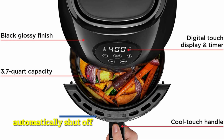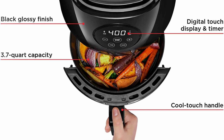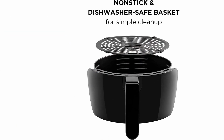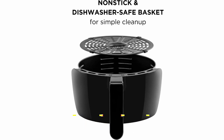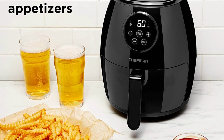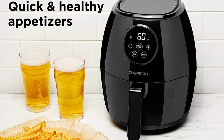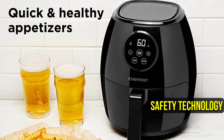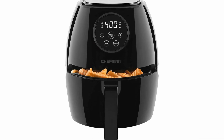The fryer will automatically shut off once the timer is up, so you never have to worry about overcooking your food. Cleaning the Chefman Small Air Fryer is a breeze. The 3.7-quart non-stick basket is dishwasher safe, making cleanup a snap. If you prefer to hand wash, use soft sponges and cloths to keep the fryer in top shape. This air fryer is CTL approved and comes with advanced safety technology for long-lasting durability. You can purchase with confidence, knowing that Chefman provides a 1-year assurance.